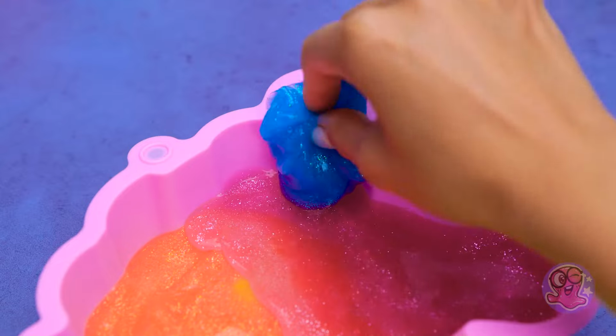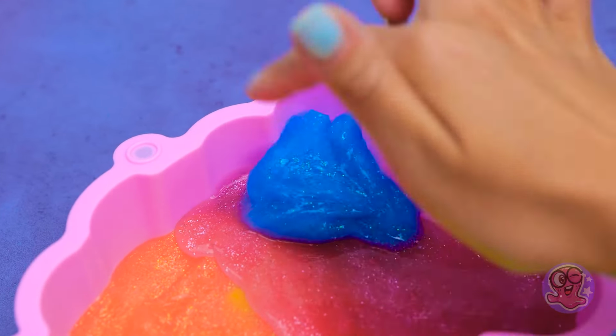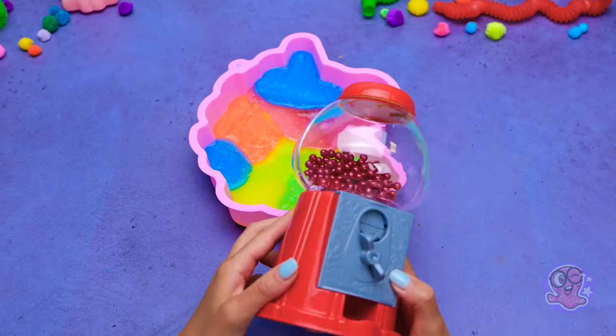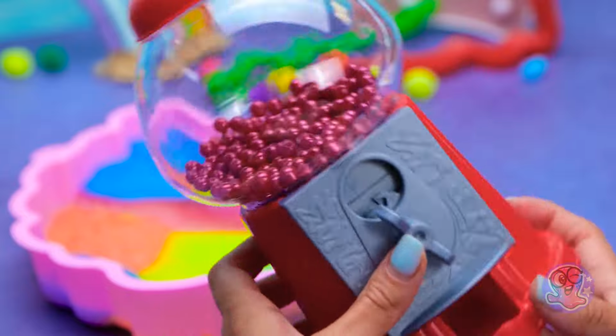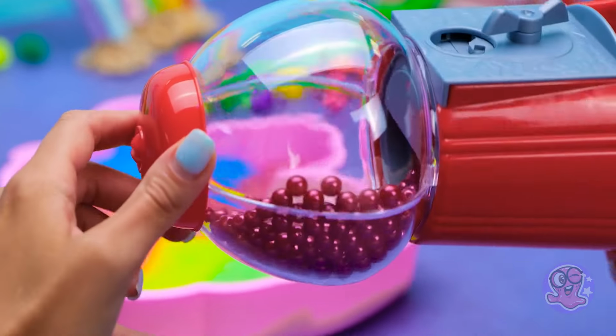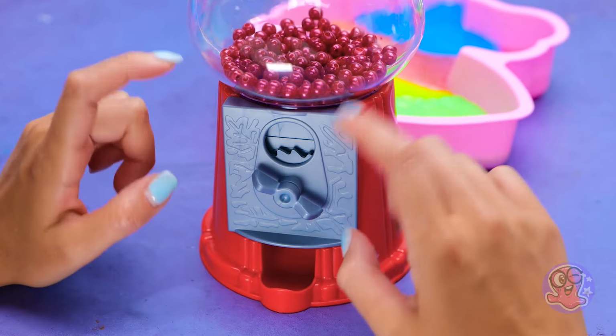That's it. And here's where we'll put this little blue slime. Oh, it's really sticky. I guess there's just one more color missing, and it's red. Friends, listen to this rolling sound. So relaxing. Oh, there's a mechanism here, too. Let's give it a whirl.